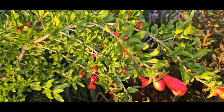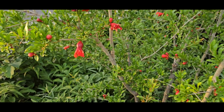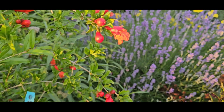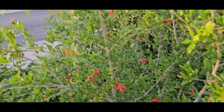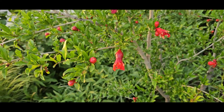But look at all of the pomegranate flowers. That one right there is a pomegranate that is going to form fruit. And then we've got the little ones that are male pomegranate flowers that are pollinating the female flowers. So this is another male one. That one that's swollen at the base is the female.